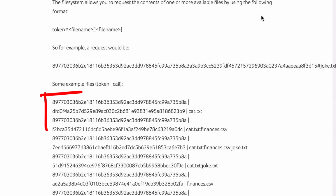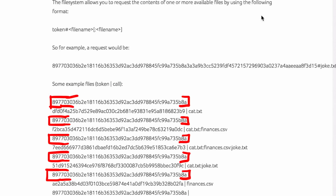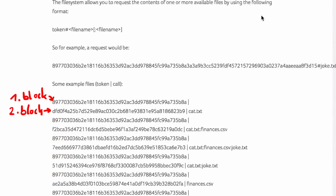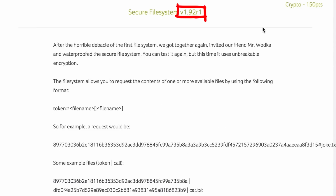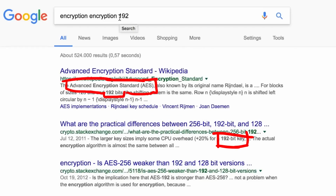Because there we can immediately notice that the first part of it is always the same, which I interpreted to be some kind of block cipher, and I thought the first block always encrypted the same secret key or something, similar to how the bad hash implementation prepended a secret key in the first level. And the version number for me became the bit length of the cipher. The text said it's a strong encryption, so I went to look for ciphers with 192-bit options. I mostly looked into AES, but all attempts at manipulating blocks, for example padding oracle, didn't work.